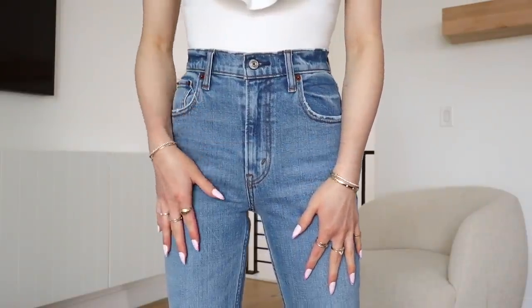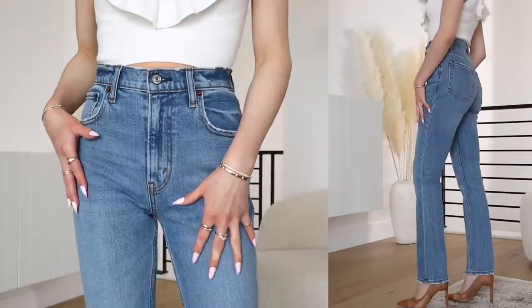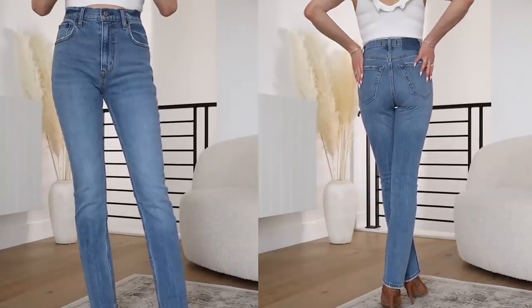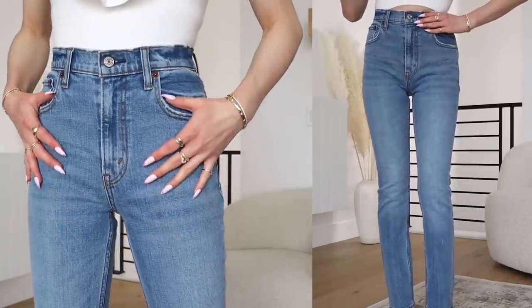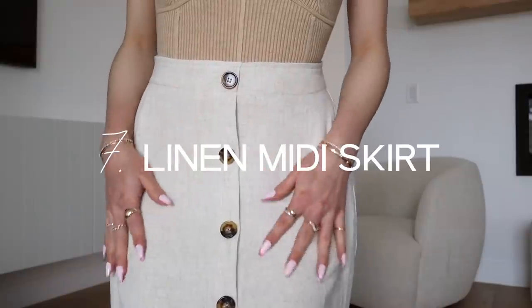Moving on to item number six, we have a pair of jeans. Because the trousers were a light blue, I wanted to go darker in this denim jean rinse. So we have a nice medium wash, high-waisted, 90s style slim straight jean. This one has a more full length compared to a crop style that I would normally rock. And I specifically went with a slim straight leg so that there's a nice juxtaposition between this and the wide leg linen pants.